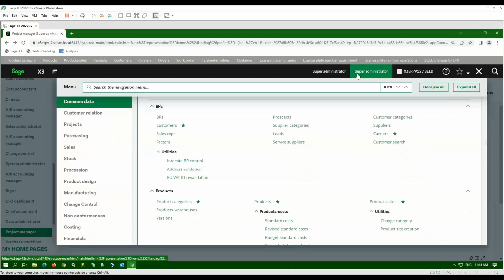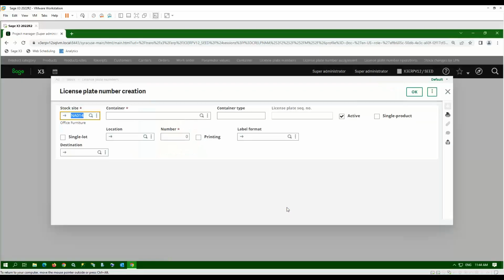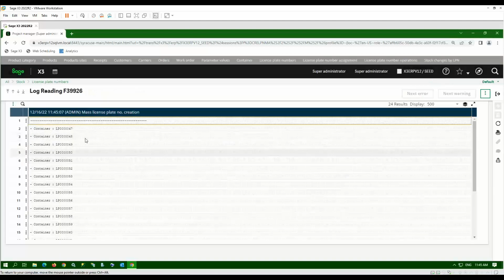I've also got the capability, I'll navigate the long way this time, to create a number of LPNs on the fly. Same idea. I'll use my site 12, my PAL container type. Notice it's set to active, single product, location. I can define a specific location again for all these to go, and this number gives me the capability of saying that I wish to create 20 different LPN numbers, and it's going to follow the sequencing number for the next 20 that are created. I can generate a label here if that made sense for my application, and by simply clicking OK, the log gives me the list of new LPNs created for that site.